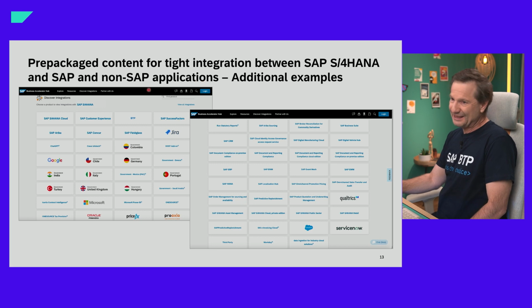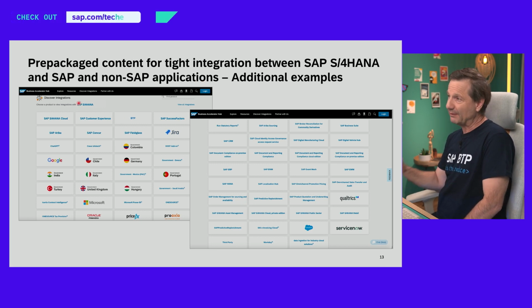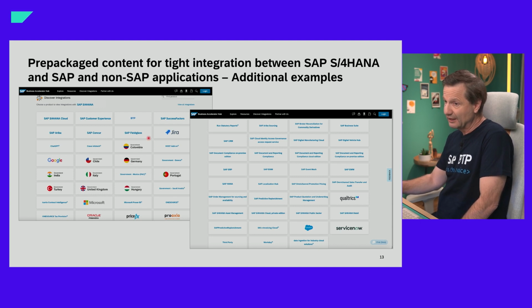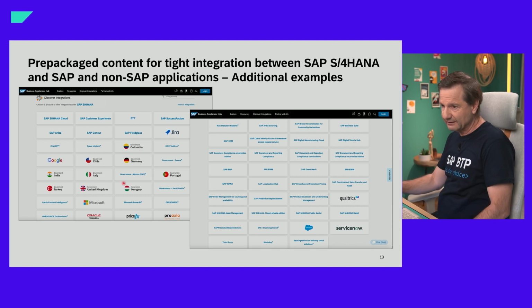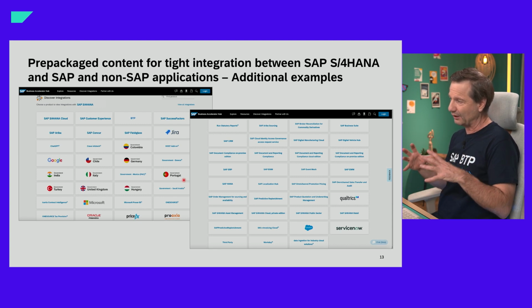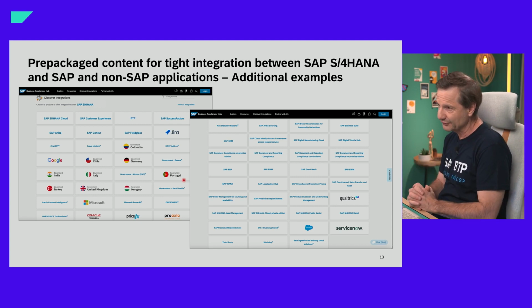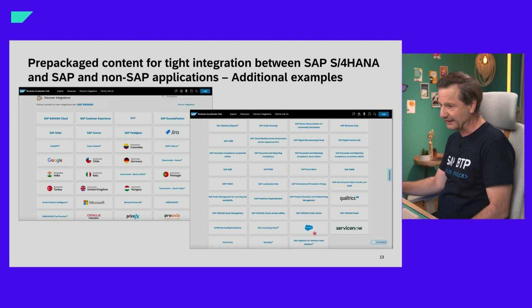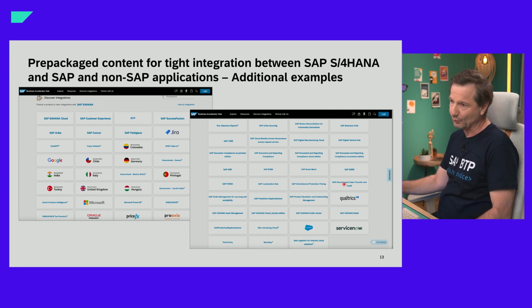Here, one more example, all publicly available on the SAP Business Accelerator Hub. If you search here for S4HANA, you can find all the prepackaged content where SAP provides integration content on SAP Integration Suite, for example, for the integration with government agencies like Colombia, Chile, Italy, Portugal, which are all integration scenarios integrating with non-SAP applications, with Oracle, PriceFix, Salesforce mentioned here again, ServiceNow, Qualtrics.